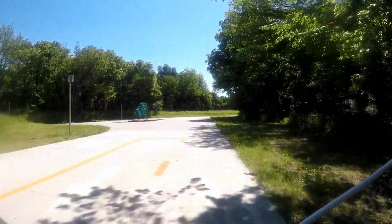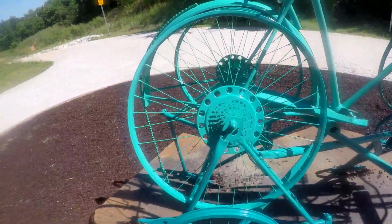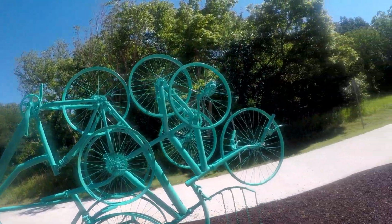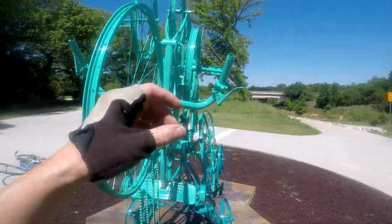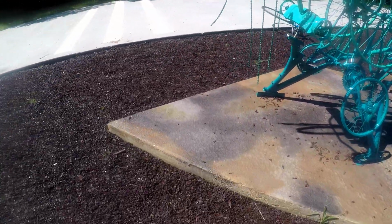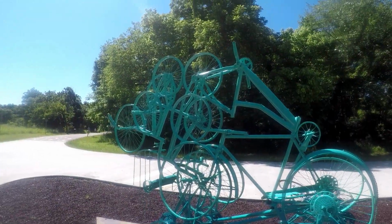Hey, here's our first roadside art. Alright, what do you think of this? Is it movable? Oh yeah, they move. Well, just a bunch of bicycles all glued together. Some chains, springs, some brakes. Whoa! I don't see a name tag anywhere around here. If you know who made this artwork, please let me know in the comment section.